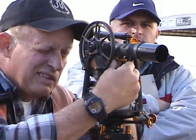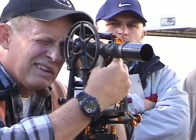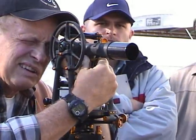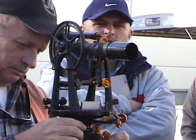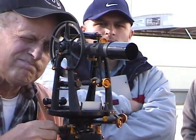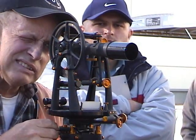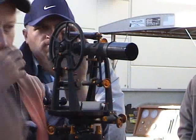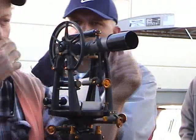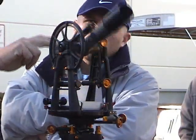And then just invert the telescope. Sometimes they'll just say flop the telescope or invert the instrument. Now you'll see the terms called reverse and direct. If you were in the direct mode, you see the focus knob here? That would be at the top. Because the level is at the top now, this is called the reverse mode.